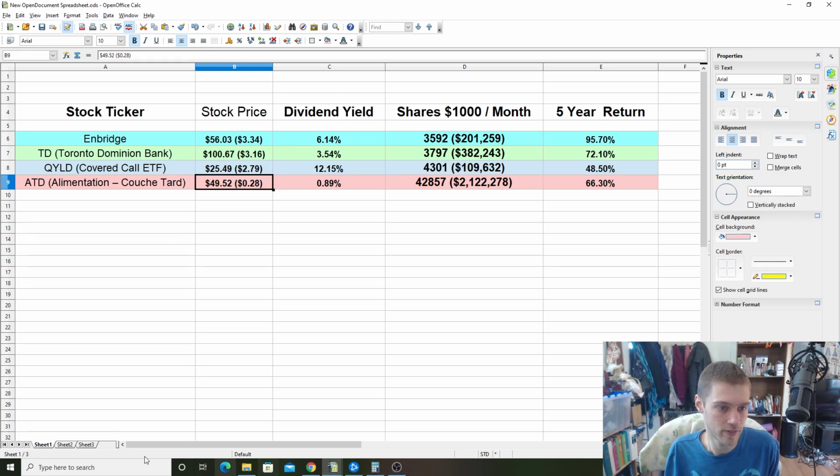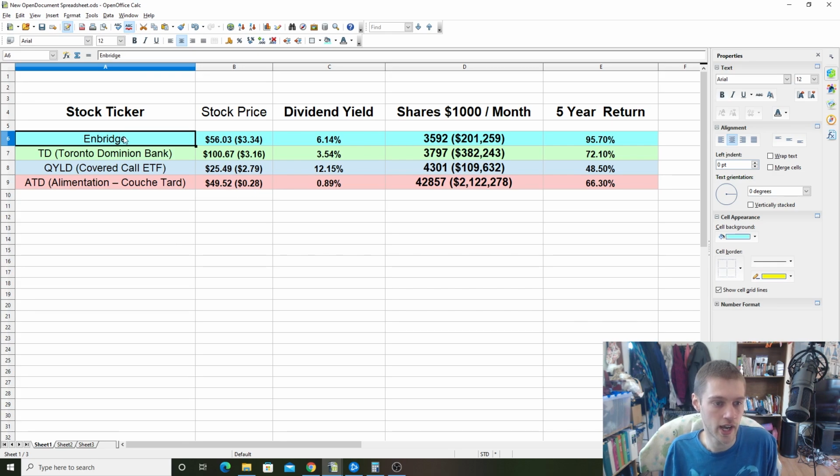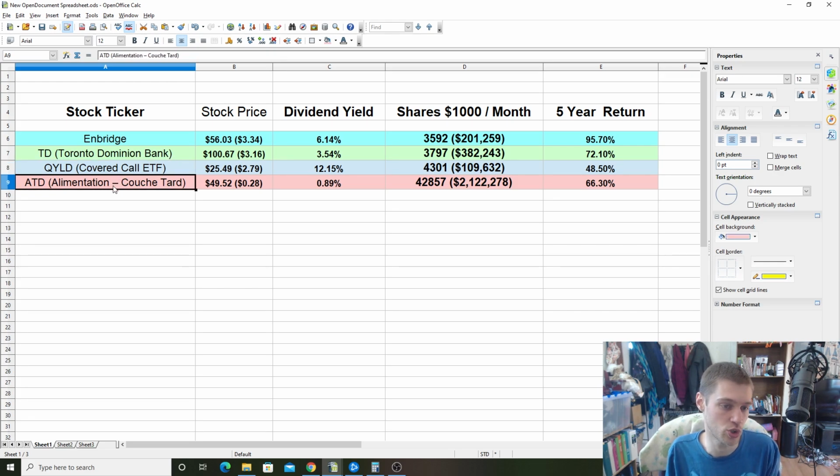So the stocks we have here on the left side are Enbridge, TD, which is Toronto Dominion Bank, QYLD, which is a high yield covered call ETF, and then we have ATD, which is Alimentation Couche-Tard. So these are the four stocks I picked. They're four completely different stocks, different types of investing, totally different dividend yields, as you guys can see.